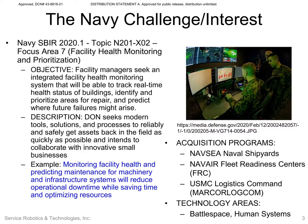We see acquisition programs across the U.S. Marine Corps Logistics Command and naval shipyards, as well as applications across Naval Facilities Command and the U.S. Army Corps of Engineers.